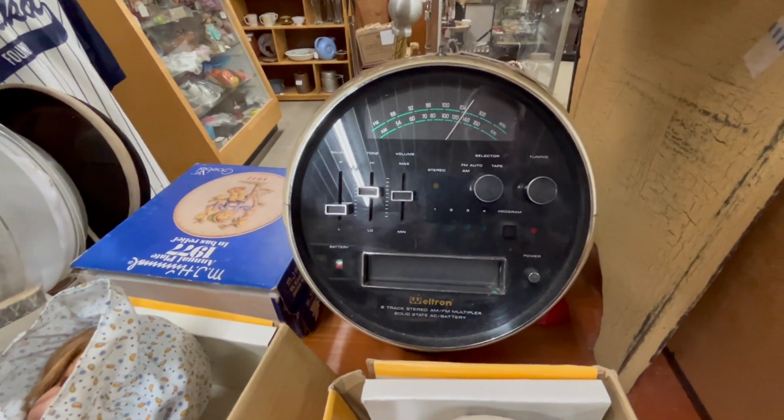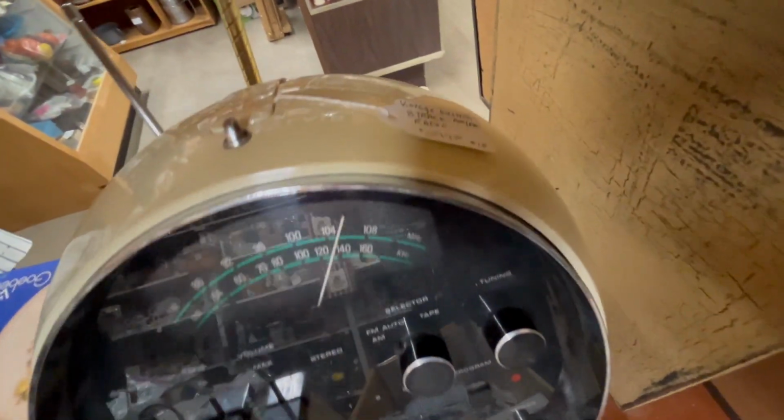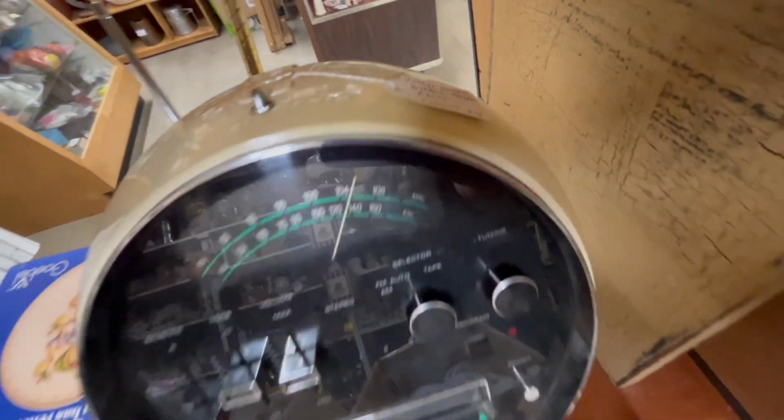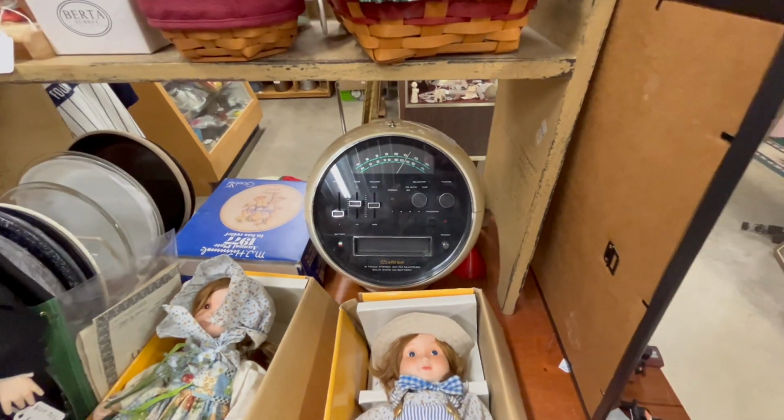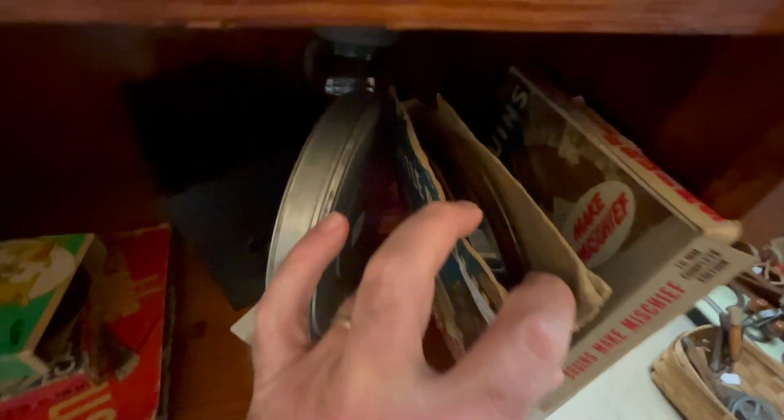This is straight from the 60s, maybe 70s, the Weltron 8-track stereo. Love the design, the roundness. It's very cool. You know, I love movies, and this is the first set of movie reels I saw. 2 reels of 16mm black and white films.